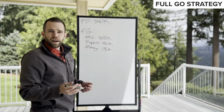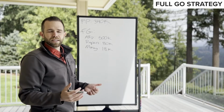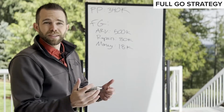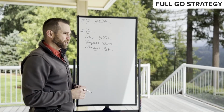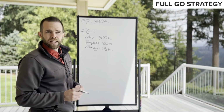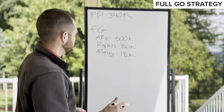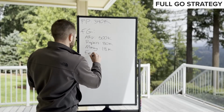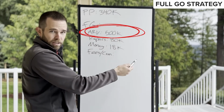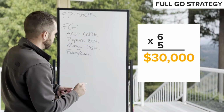18K. Then in addition to that, we're going to pay real estate commissions, closing costs, and most likely some sort of seller concessions when you sell. If you're getting a deal with your realtor and they're doing 4 to 5% in selling costs, and then you're paying 1 to 2% in seller concessions, we'll just take 6% for this example, and we'll just call it fees. That 6% would obviously be on your $500,000 resale price. 6 times 5 is 30, so it's $30,000 in selling costs and fees.